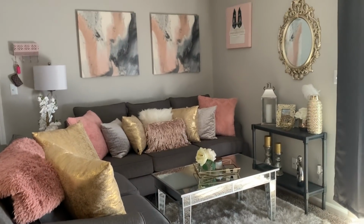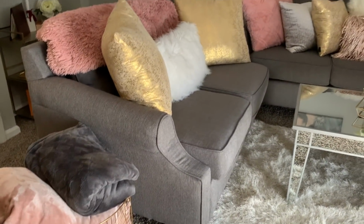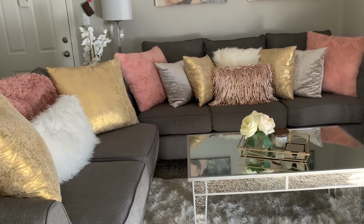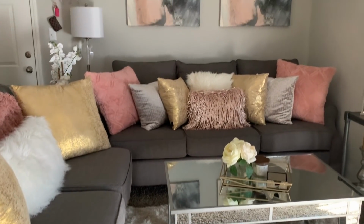And then we're gonna come over here, and this is my living room area, my favorite area of my house. So my couch, my furniture is from Great American Home Store. All of these pillows and everything, Burlington's, TJ Maxx, Home Goods.